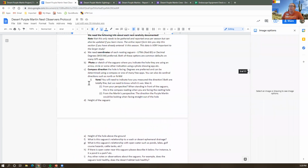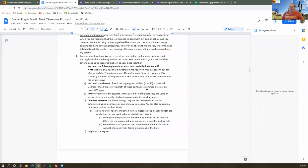So this set of information about the saguaro itself is not going to change throughout the season. When you visit your nest multiple times throughout the summer, you only need to document the exact nesting hole and the height of the saguaro and all that once. It doesn't have to be your first visit either. It can be your first visit, but it does not have to be.